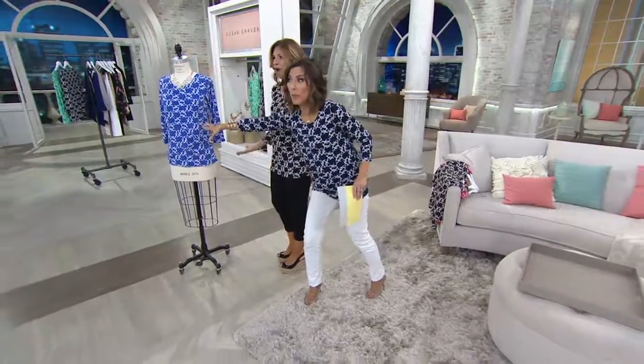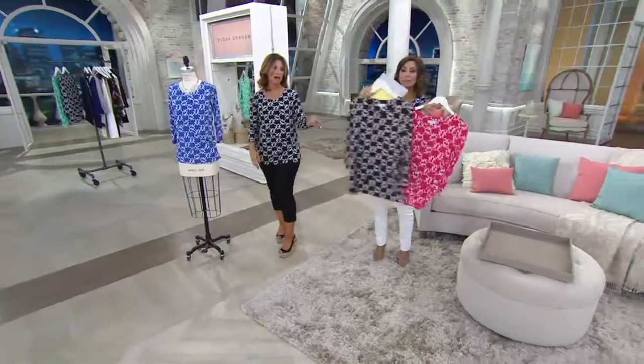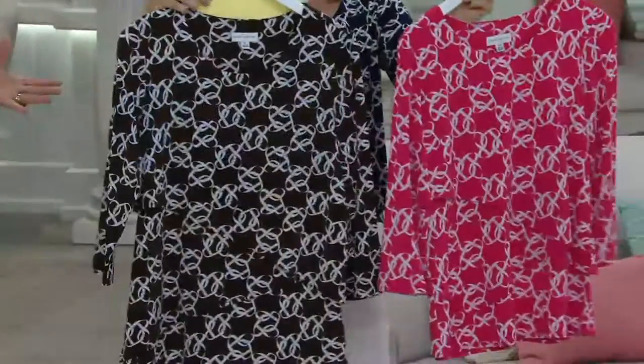Here's blue. And then I also have a brown. And a pink. I love the brown. The pink is amazing.